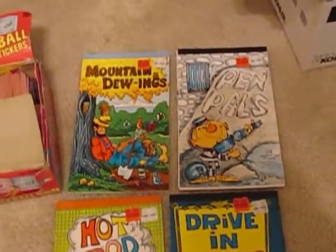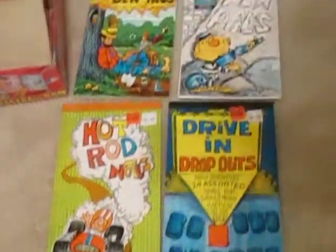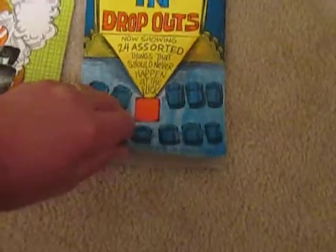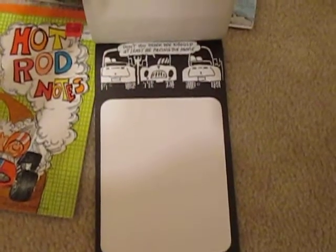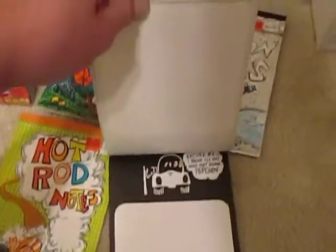These I had never seen before. They're vintage, not sure, maybe 70s. They're actually notepads, but they also are like comic based. So like this one's called Drive-In Dropouts, and it's got a bunch of sayings about what people are doing in their car at the drive-in theater, stuff like that.